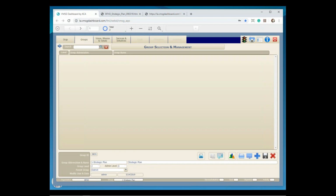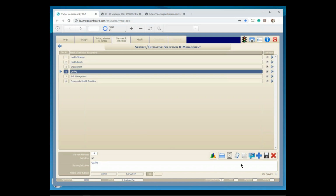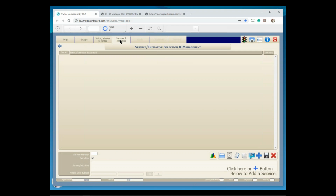Yeah, exactly. So let's just say for kicks, in my strategic plan, I have quality. I can copy that here, say now it's quality and it's in the buffer. I can go back over to the other QI and I can go under here and paste it right in there. That's going to take a duplicate of that whole plan and put it right into your QI group. That's fantastic. Good to know it's that easy. Is that what you're asking?